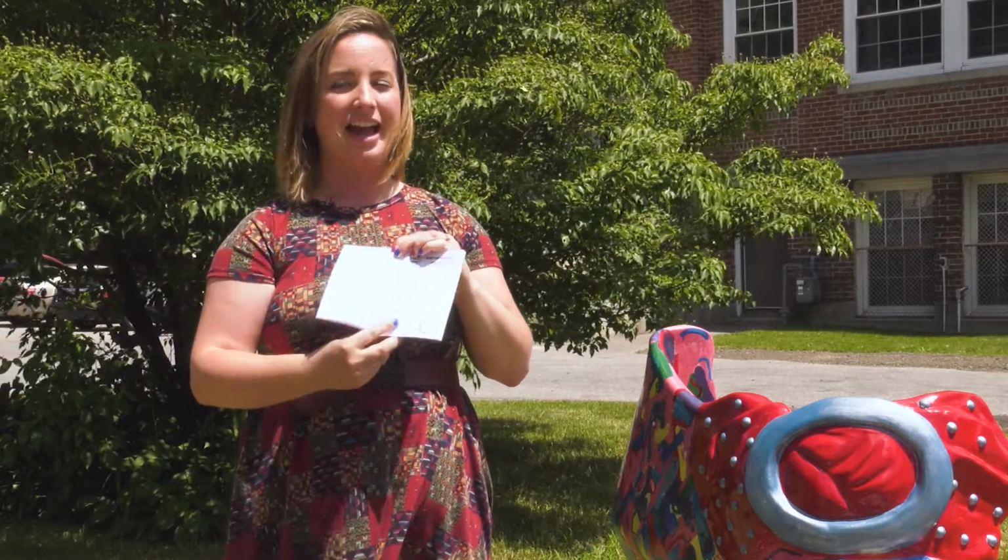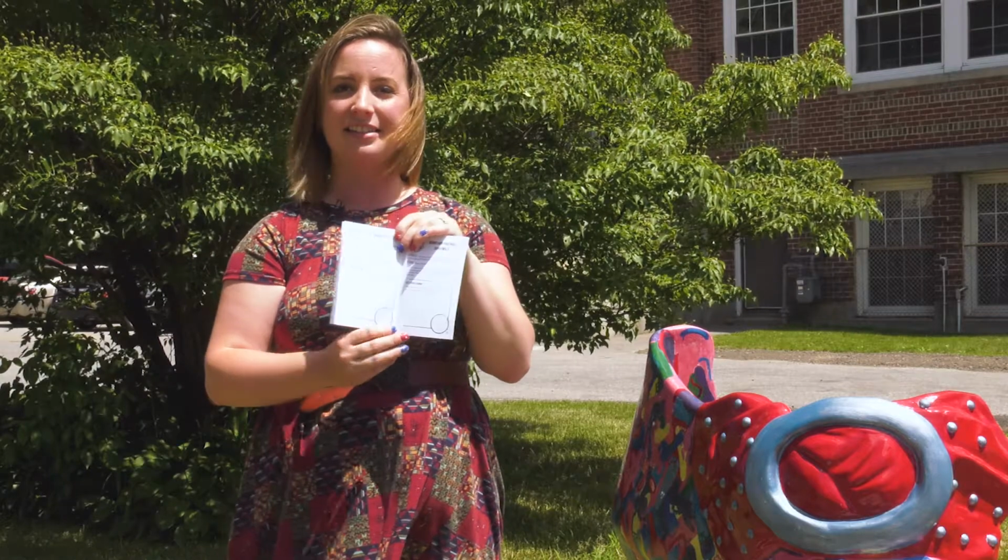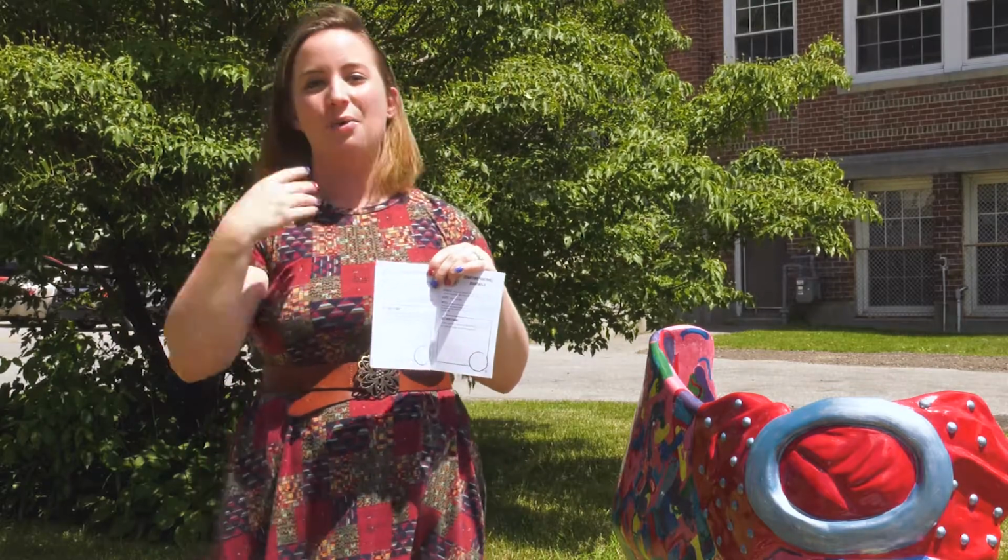There are a few destinations in the passport booklet where there's not a person physically there to stamp it for you. So what you'll find is some activities that you can do or a trivia question that you'd only be able to answer if you were standing there. And so that's our way of letting you prove that you were there.